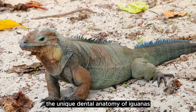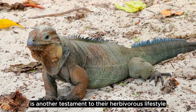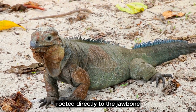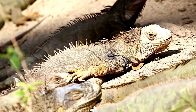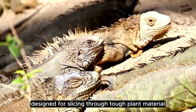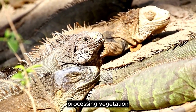The unique dental anatomy of iguanas is another testament to their herbivorous lifestyle. Their teeth are acrodont, rooted directly to the jawbone. Unlike mammals, iguanas' teeth continuously grow throughout their lives. Their front teeth are sharp and serrated, designed for slicing through tough plant material, while their flat rear teeth are ideal for grinding and processing vegetation.